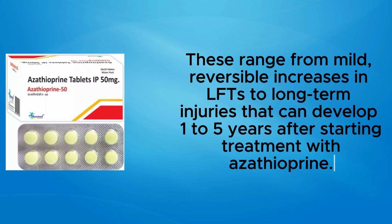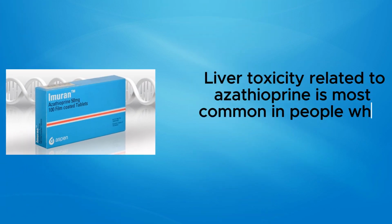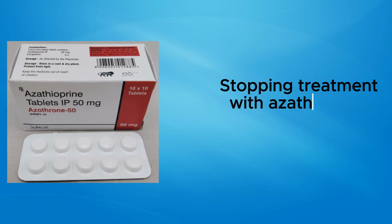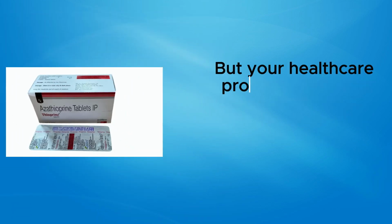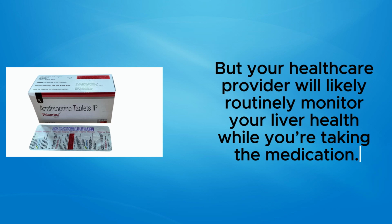Liver toxicity related to azathioprine is most common in people who have received a transplant. Stopping treatment with azathioprine will usually resolve these issues, but your healthcare provider will likely routinely monitor your liver health while you're taking the medication.